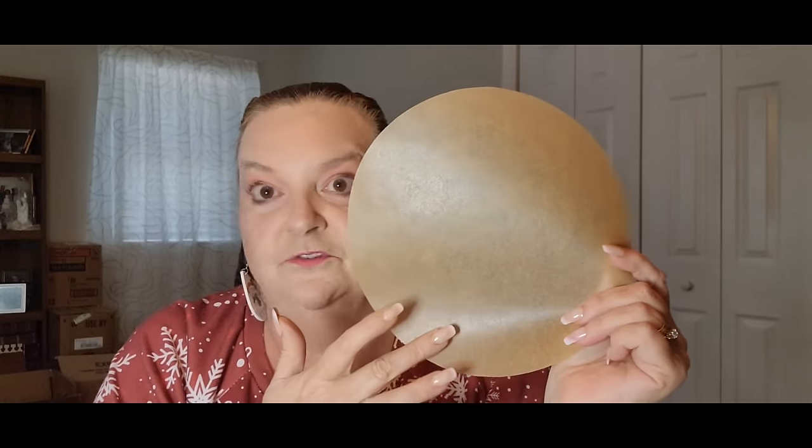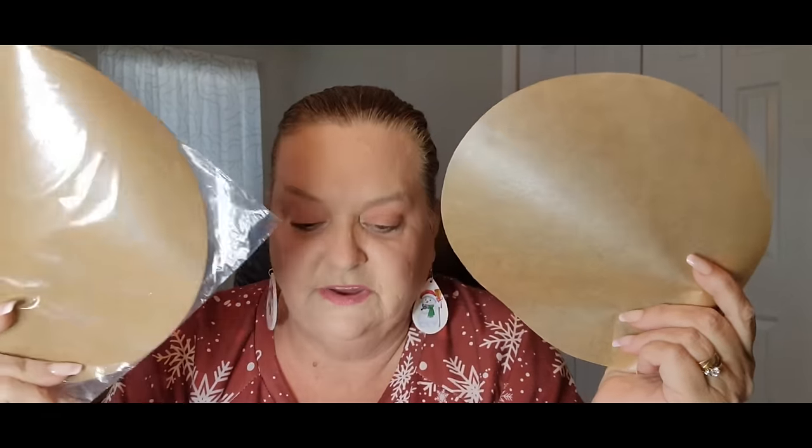You can get them in different sizes. I just got the 8-inch rounds because that's the most common that I use. I'll be using four 8-inch rounds for his cake. Perfect. No stick. Easier cleanup. Pack of 50, $3.68. Easy cleanup. No stick. No butter. No spray. Saving calories. Saving fat. Great little deal. Very pleased with that.